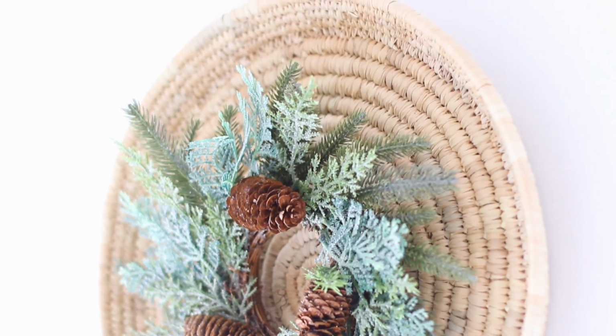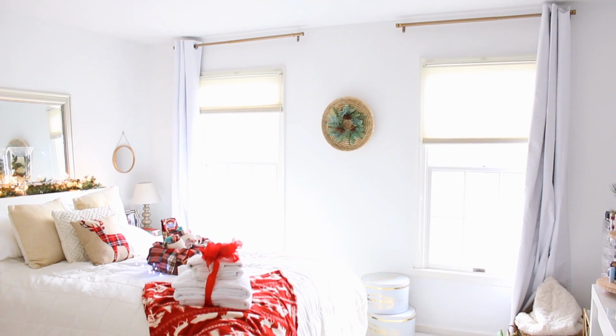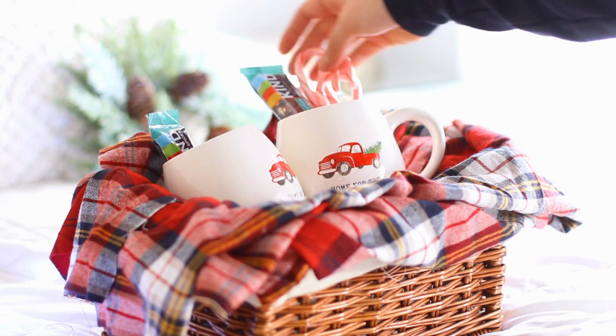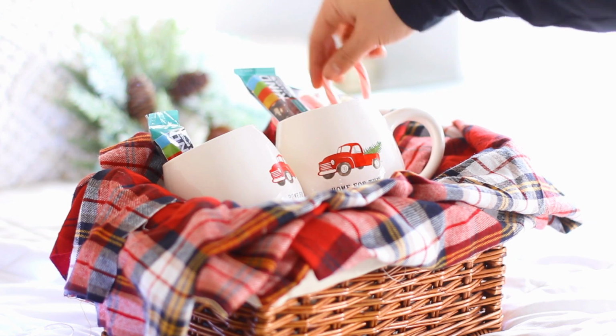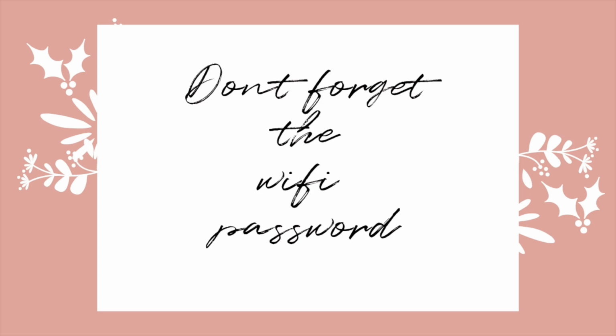The first thing you want to do is make your guests feel welcome. So I always put together a little gift basket with a personalized coffee mug. That way they don't feel like they have to go searching around your house. They have their own, and I put in some little treats for them as well. You always want to make sure that you are making it easy for them to get accustomed to your home, so I provide the Wi-Fi password.